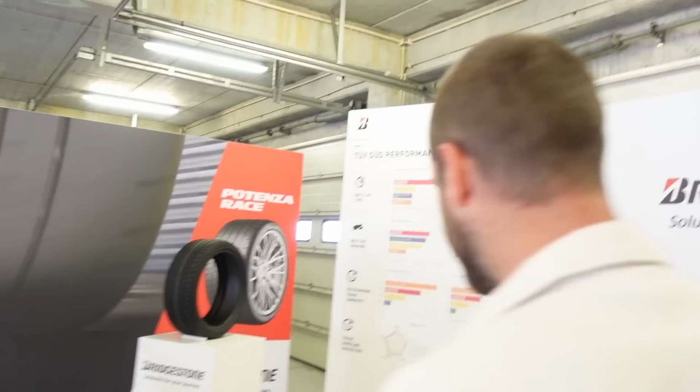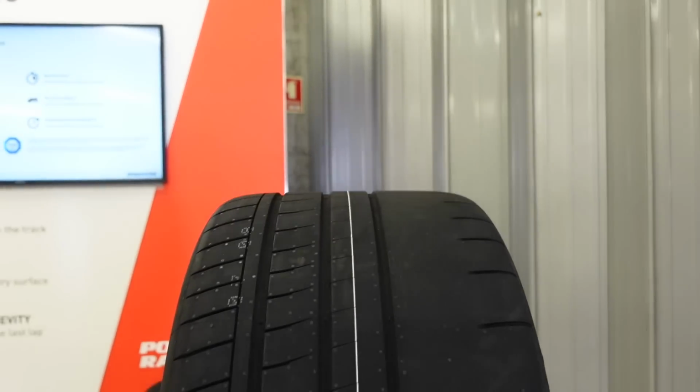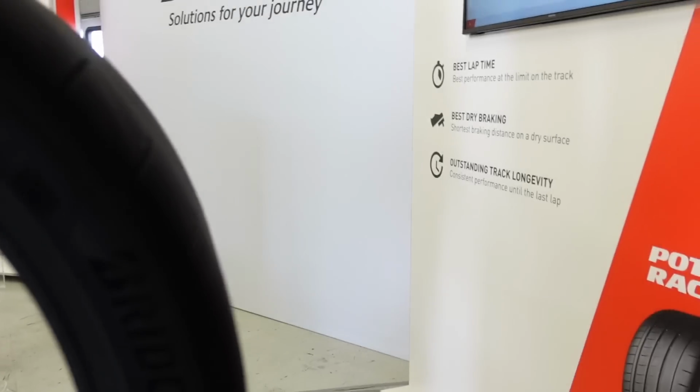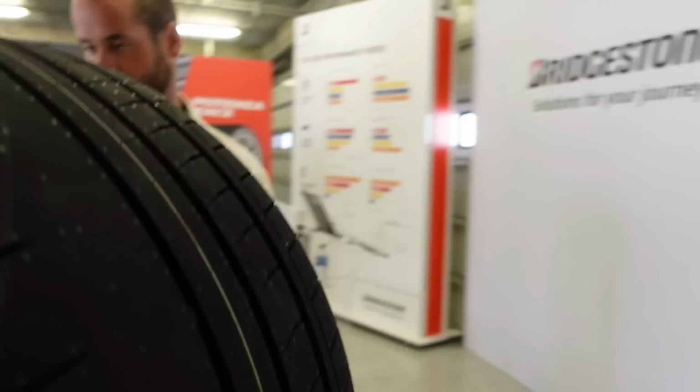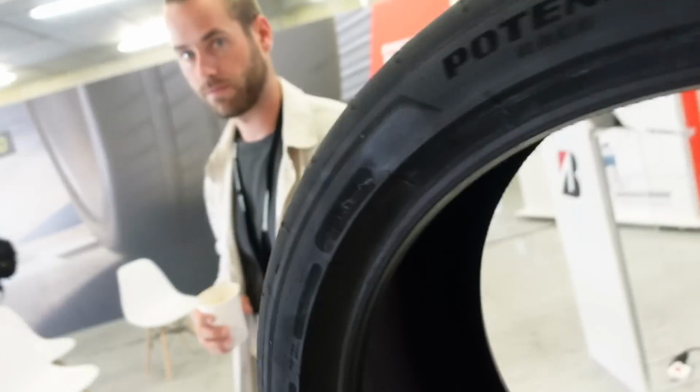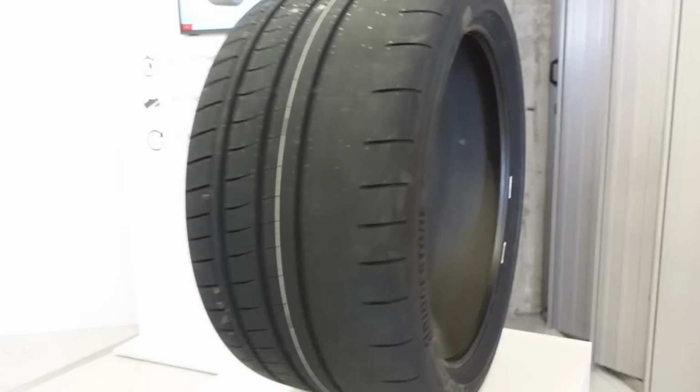Right, before we get going, we're going to take a little look at the tyre. Let's talk stats. No, we're going to have a look first at one of the rear tyres. So this is the brand new Bridgestone Potenza Race. As you can see, she's very wide. What is this, like a 285? Oh, it's a 305, so it's a super wide tyre. It's really exciting. Obviously, it's like a semi-slick. You can see it's got a big contact patch here. I'm really excited to try it.